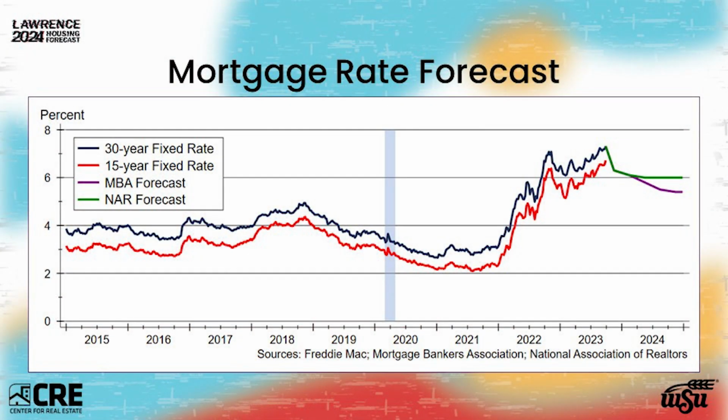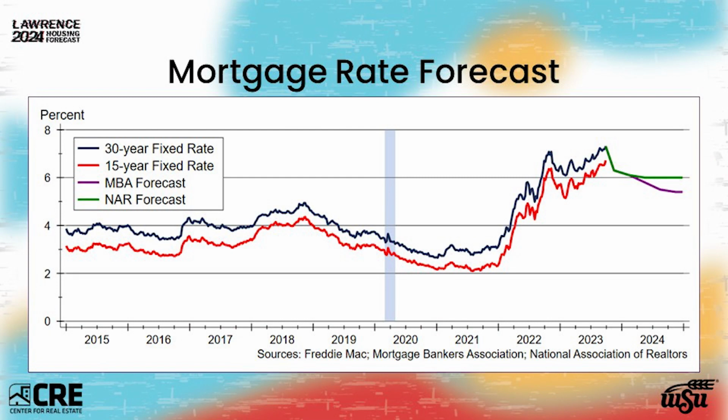And so that leaves me with the mortgage rates forecast. And when I went to press, I usually use the Mortgage Bankers Association's forecast, and I think they were forecasting that mortgage rates would drop to something like 4.8% by the end of next year, and I'm going, I just can't believe that. And so I went and I looked at the NAR forecast, and their forecast is that the 30-year fixed mortgage rate will go down to 6% by the end of next year.